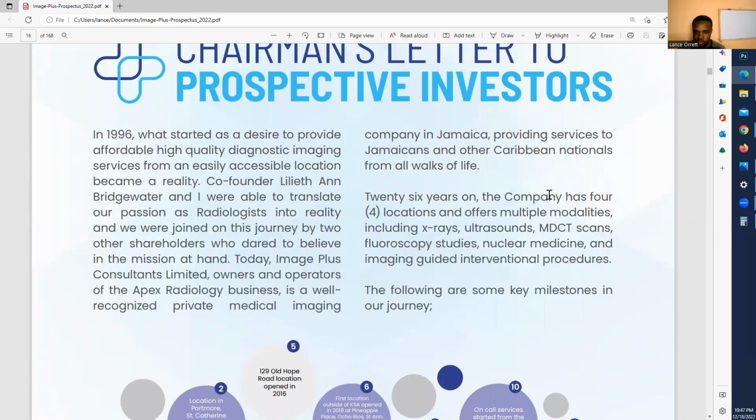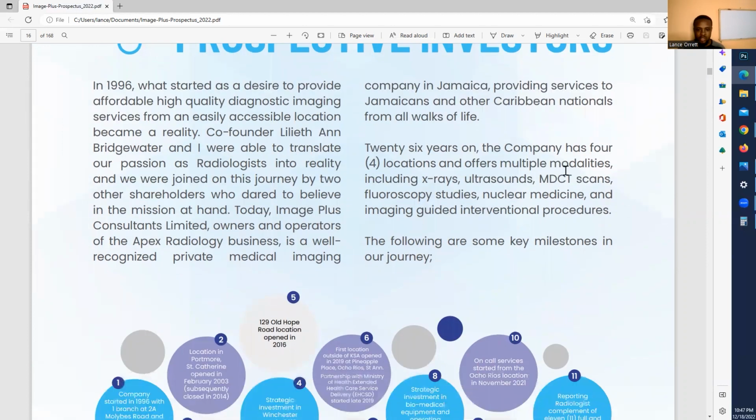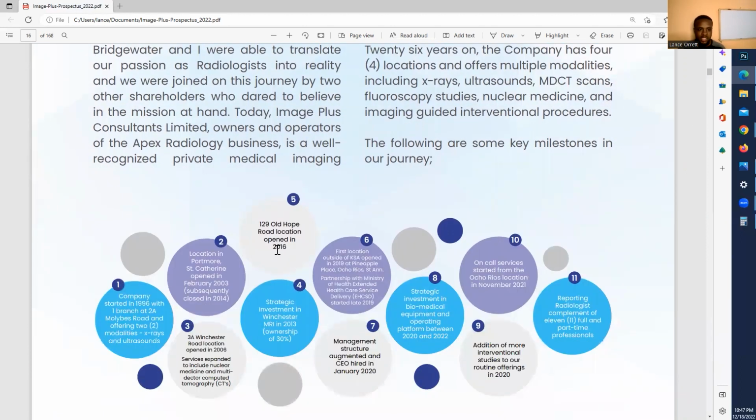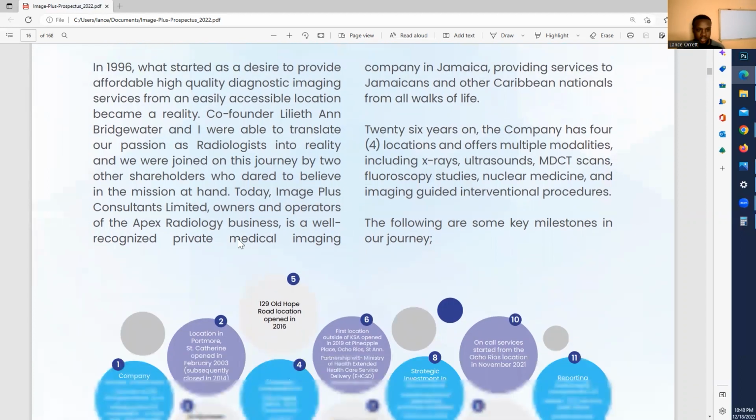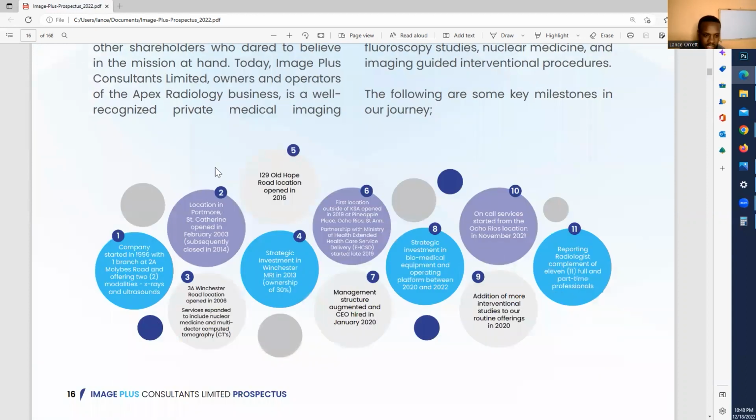26 years on, the company has 4 locations and offers multiple modalities, including X-rays, ultrasound, MRI, CT scans, fluoroscopy studies, nuclear medicine, and image-guided interventional procedures. So the company offers some very critical services in the medical field. So I think it's a very important company. They have an important role in society. You should read all of this prospectus. So you see, I'm skipping some, but let's see this diagram.